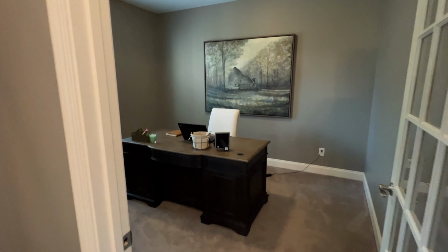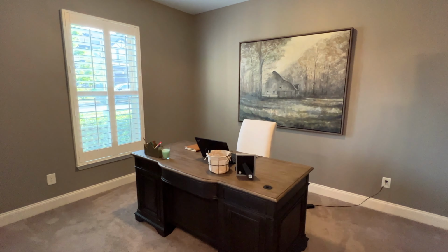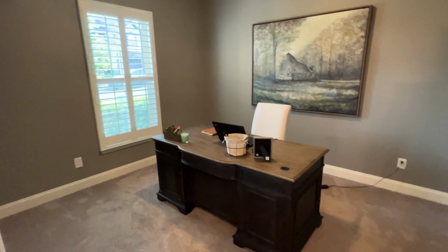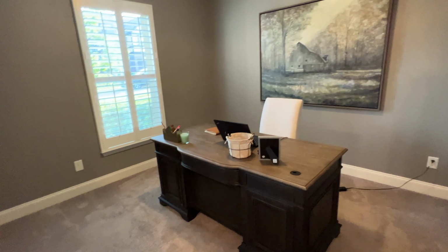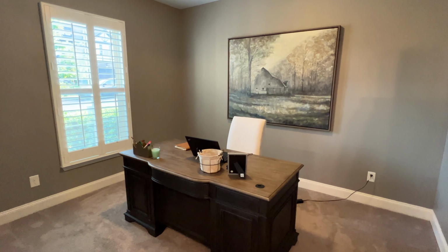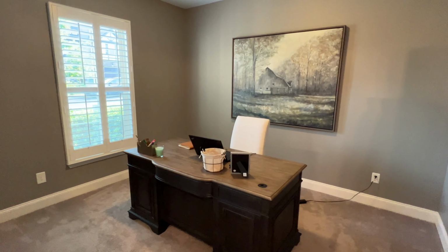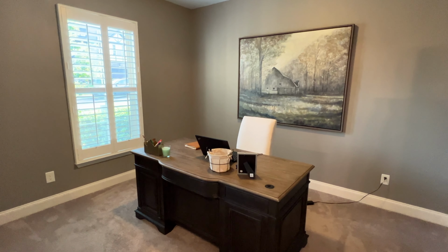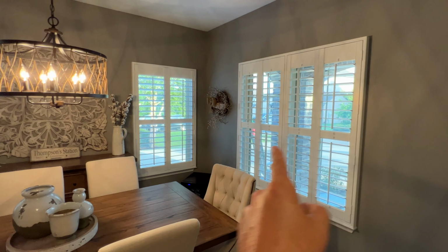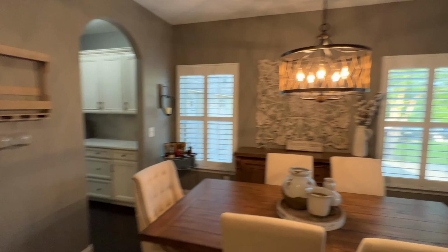Over here, we've got an office. Perfect. It's not huge. It's just enough space to get a desk in here, and if you had some files or something like that, and sit in here and just kind of think about how bad you hate your job and wish that you could win the lottery. I mean, it's the perfect spot to do that. Oh, and if you guys didn't notice, the home also features plantation shutters. I think that's really cool.